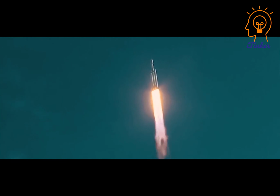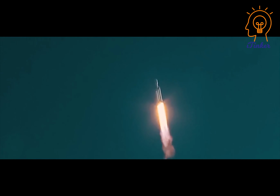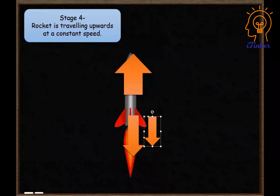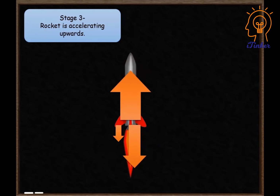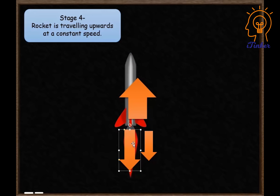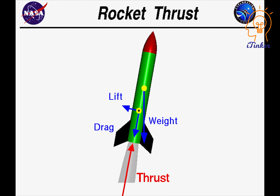From rest to the rocket gaining momentum, you have had enough challenges while sitting inside the cockpit. Eventually, the rocket reaches stage 4, where it is traveling upwards with a constant speed. This is the point where the upthrust, which is the upward force by the engines, the gravitation, which is the downward force by the Earth, and air resistance, which again is a downward force but by the air, are all acting together on the rocket, forcing it to travel at a constant speed as they balance out each other by the same principle as discussed before.